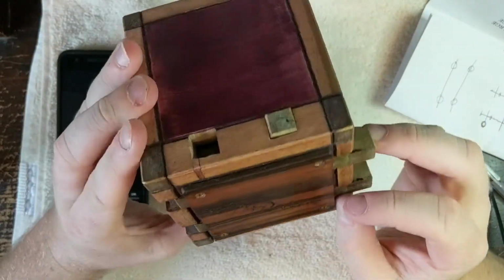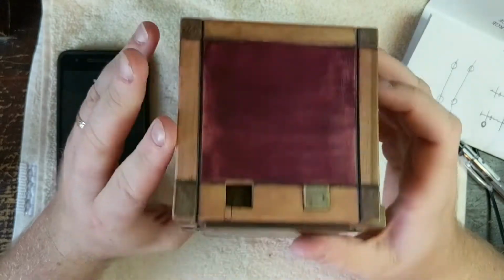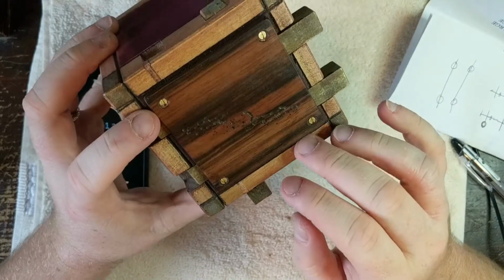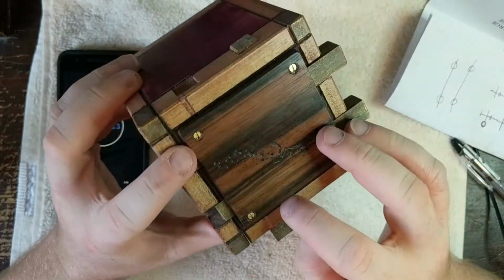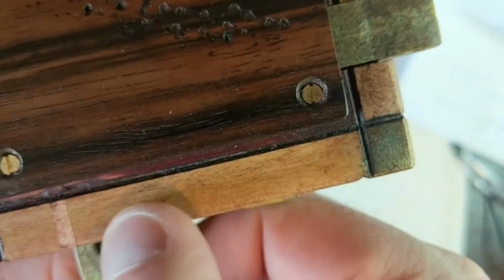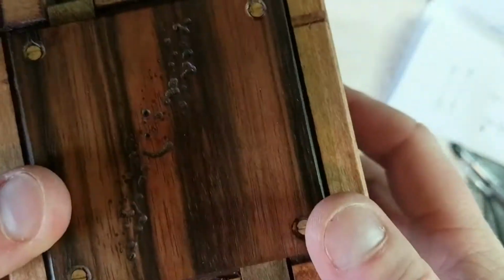Okay, so all of these pieces, all of these side pieces, make a nice, looks like it might even be one piece of wood. Make a nice edge here. Let me see if I can show you this. Right through there, there's no gap, no gap over here.